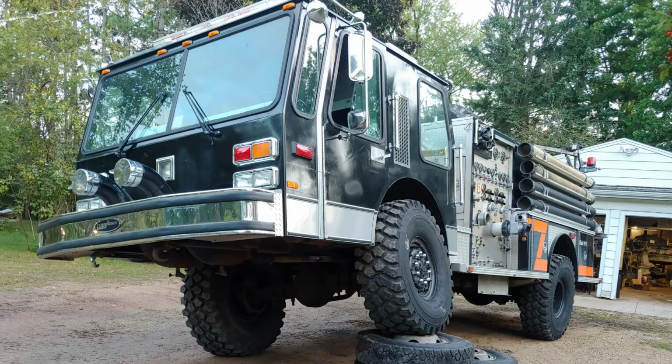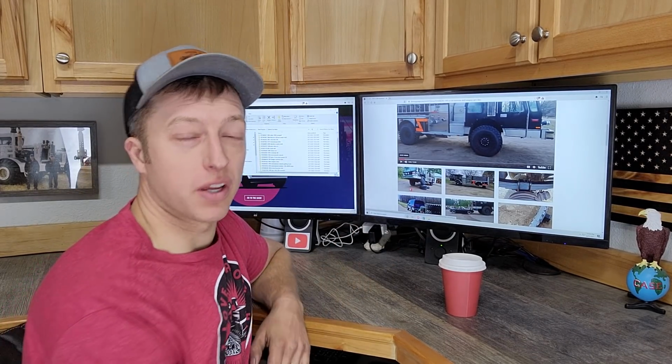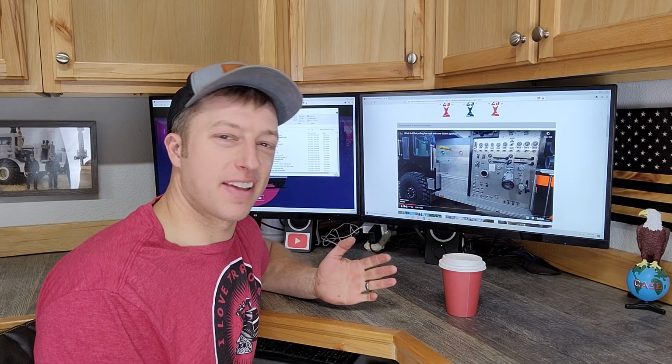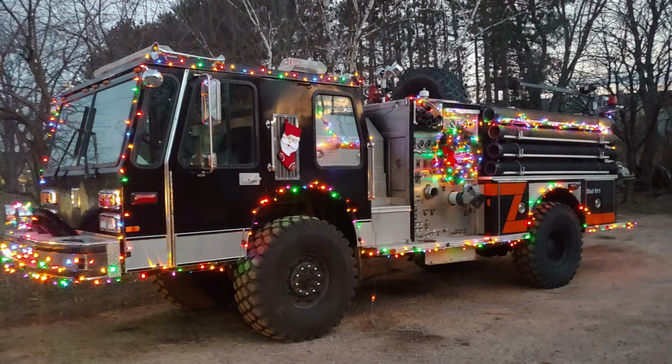I bet it's sweet. It's not every day you see a 1985 E-One Hurricane 4x4 fire truck being converted into, well, a monster truck. Lifted, 54-inch wheels. It's got an 8V92 Detroit in it. He calls it Sparkles. It turns heads. It's been lit up like a Christmas tree down parades.